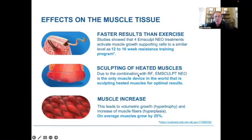Sculpting of heated muscles due to the combination of the radio frequency and the high fem. It's the only muscle device in the world that uses heating of muscles for results. It's this dual action, RF and high fem. And then it leads to hypertrophy and hyperplasia. So hypertrophy is actually growth of the cell. Hyperplasia is increasing number of cells. So you get both in this case, and you get a muscle increase of about 25% after 4 treatments.